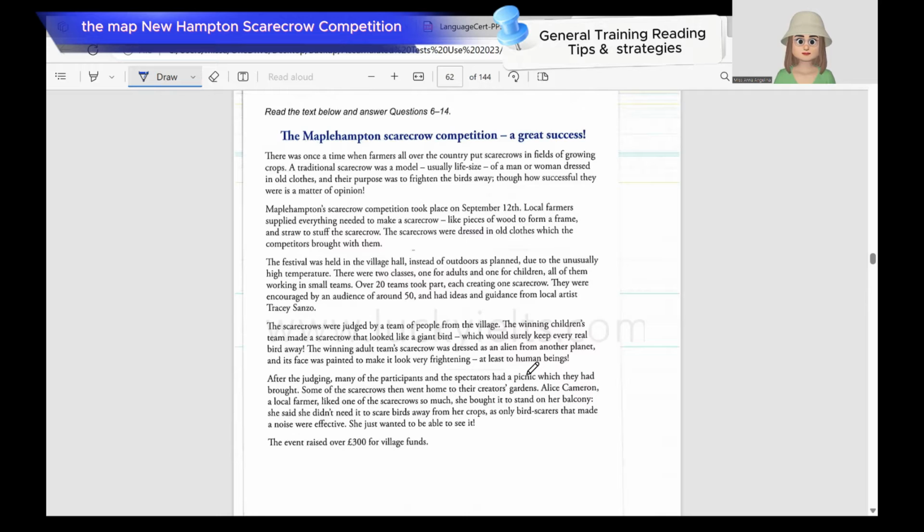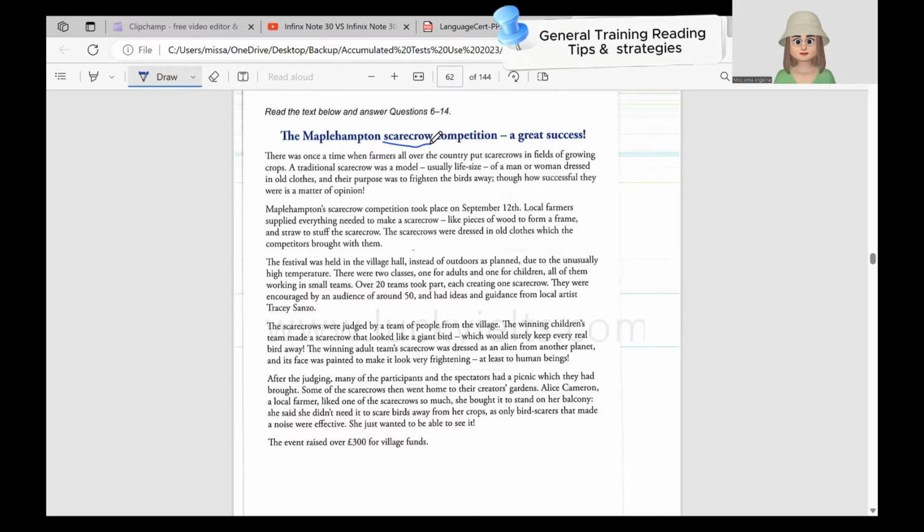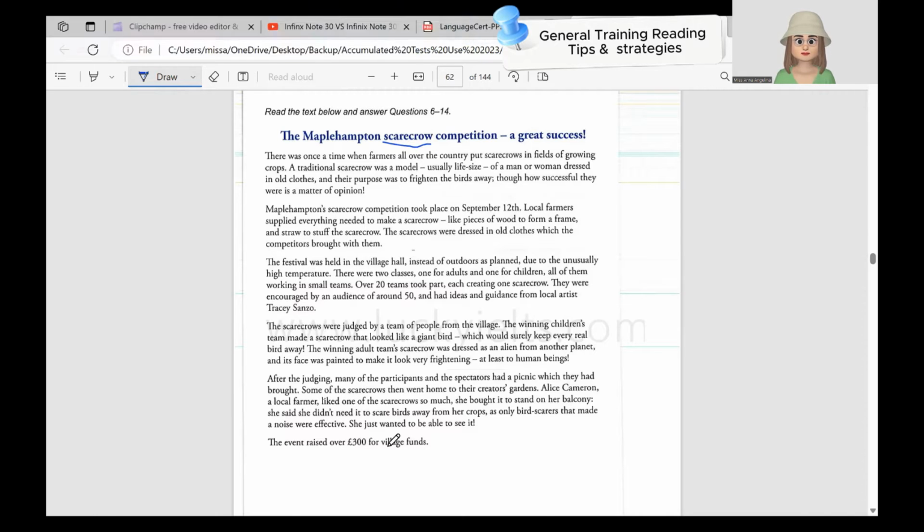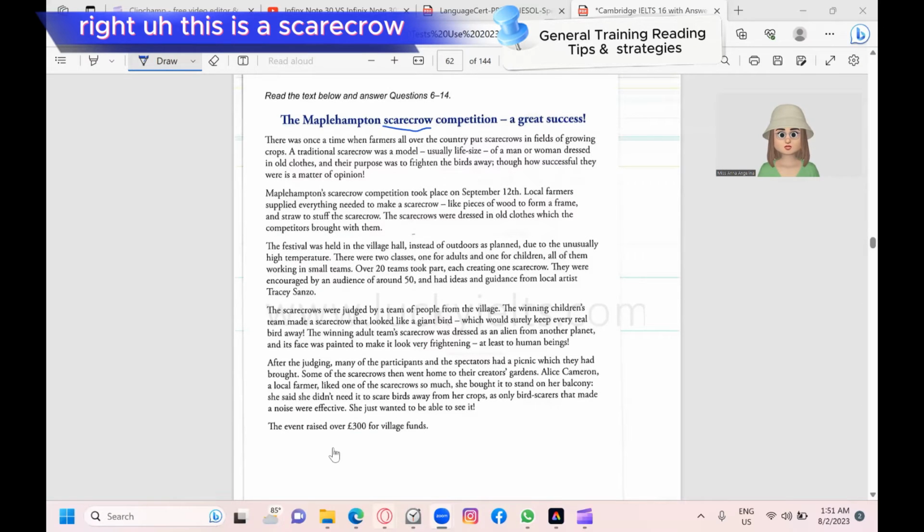The Maplehampton Scarecrow competition, a great success. You might not know what a scarecrow is, but it's okay. Do not be afraid. Even if you don't know any word from it, none of your business. It's all right. If you don't know something, it's completely fine. But before we move on, I would like to tell you what a scarecrow is, right? This is a scarecrow.